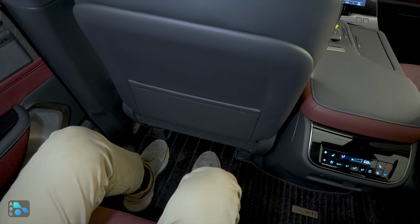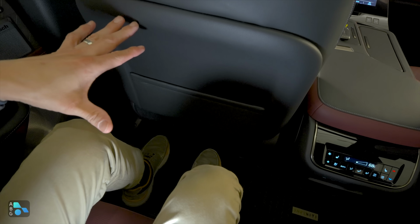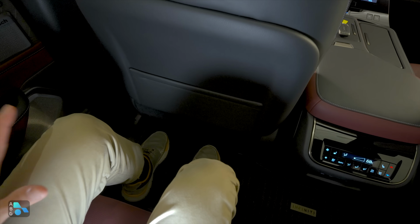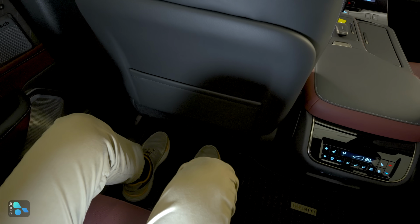Right here you can see I have tons and tons of legroom with that front seat adjuster for me at 6 feet tall and the second row seats moved all the way back. So you could very easily put 3 6-foot-tall people, one right in front of the other in here.